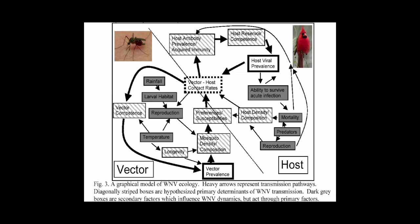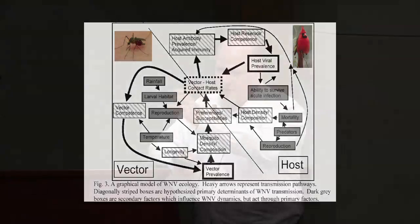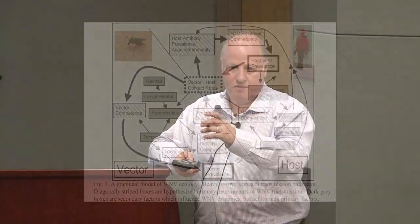But what you can do is count birds. There are ways to do that. You can catch them and sample them, and you can get a handle on most of these things by doing a few simple measurements: collecting mosquitoes, measuring their abundance, measuring the temperature, and measuring bird abundance and prevalence of the virus in birds.